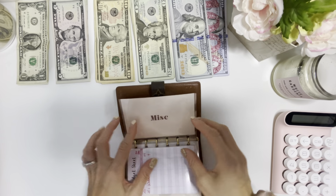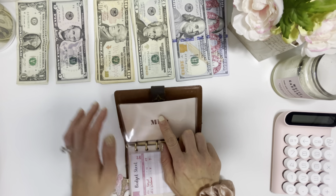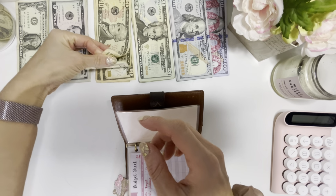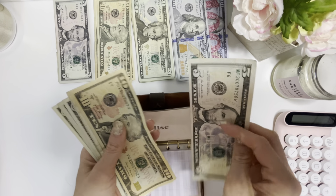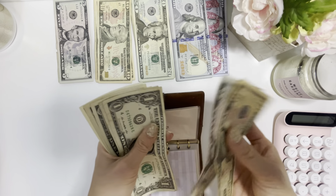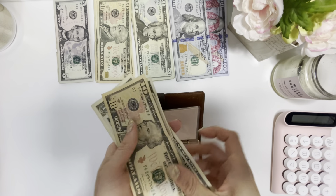So the next category is miscellaneous, and that always gets a 20, and I like to kind of break it up. So it's going to be a 10, a 5, and 5 ones. So that should be 10, 15, 16, 17, 18, 19, 20.